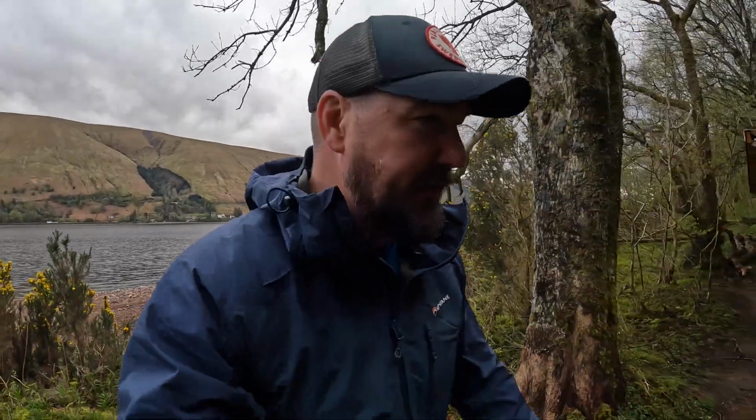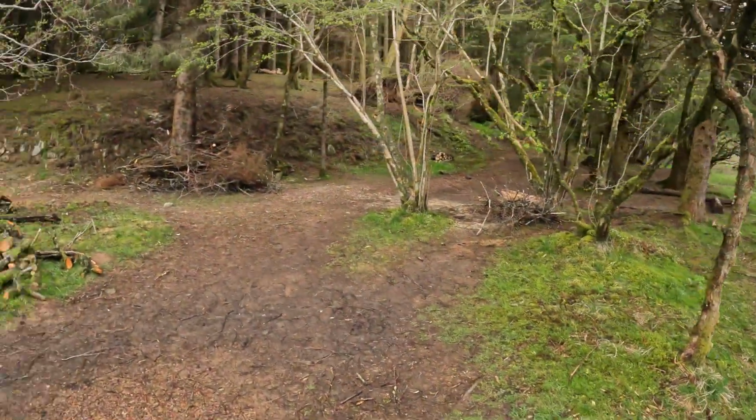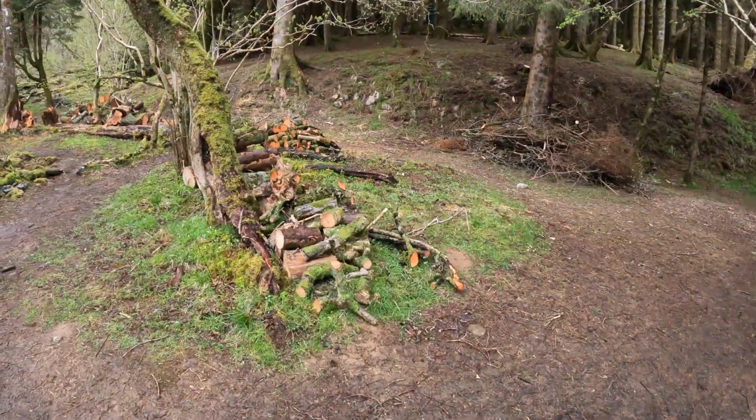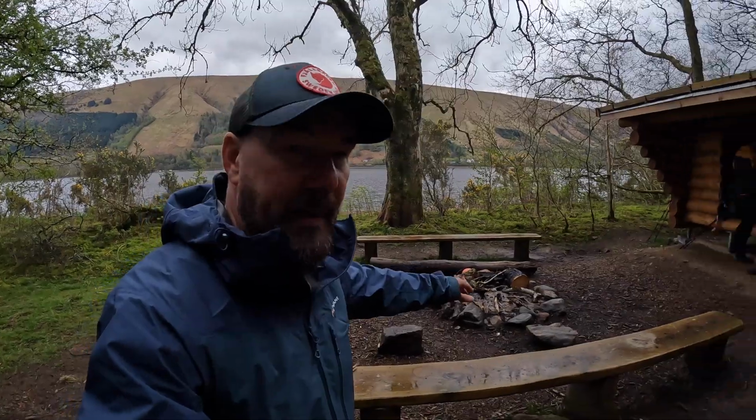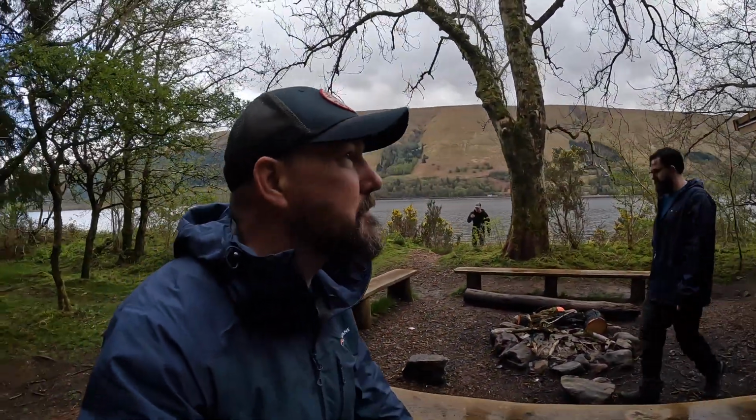Yeah, so it's fantastic, this place. Exactly like a Swedish Dano hut. There's lots of firewood that's been left for you to prep as well. Seats, fire pit, a decent sized Dano hut or shelter.